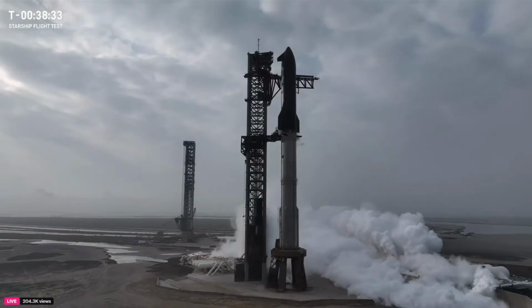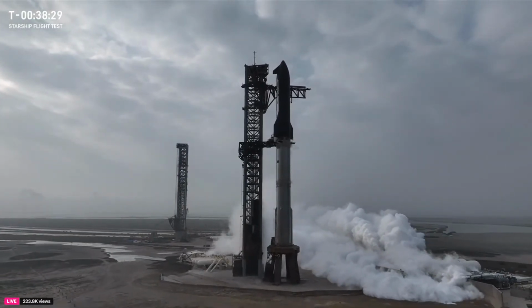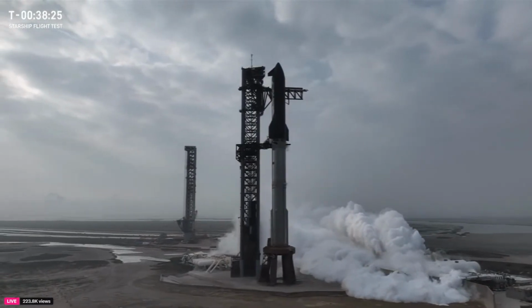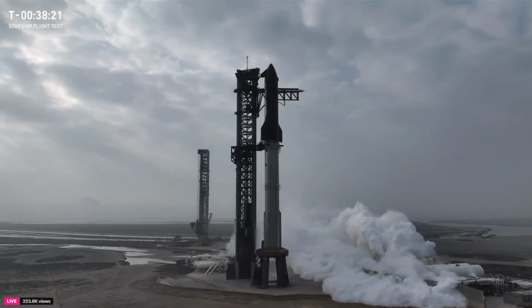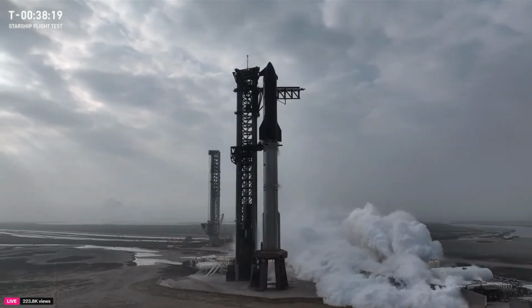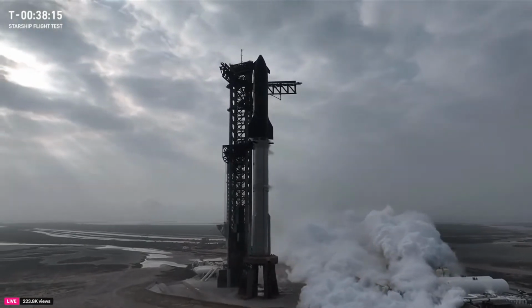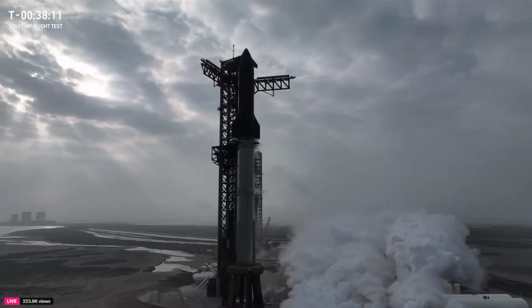Important to remember, though, progress in a developmental program like this one is not always linear. There's no comparison, though, for putting that flight hardware in a flight environment to learn as fast as possible. And as always, the primary payload for the Starship flight test campaign is data. The objectives for today's flight will look very similar to Flight 7. We're planning to deploy simulated Starlink satellites and fly a range of experiments.